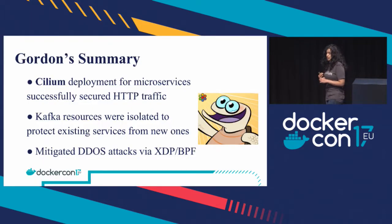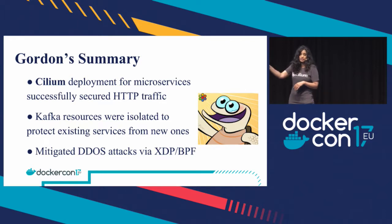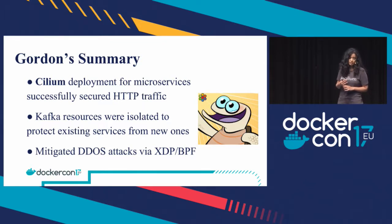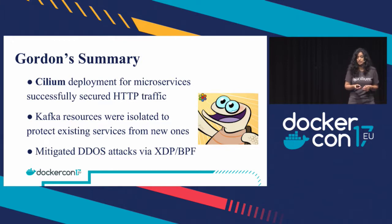So in turn, what we saw that Gordon was able to do while deploying this robot competition microservices app, he was able to use his existing knowledge of Cilium in order to enforce HTTP-aware definitions and policies. So he could secure HTTP traffic. This means when you're opening port 80 or whatever this API port might be, you wouldn't have access to everything beyond, and therefore you have least privilege for these microservices. Next, he made his colleagues feel good in that he didn't have to affect their existing resources leveraging the Kafka cluster. He was able to isolate the topics for the new and the old microservices leveraging the Kafka cluster. And then finally, he was able to mitigate the DDoS attacks with XDP and BPF just from the sheer processing power of handling it in the NIC driver.